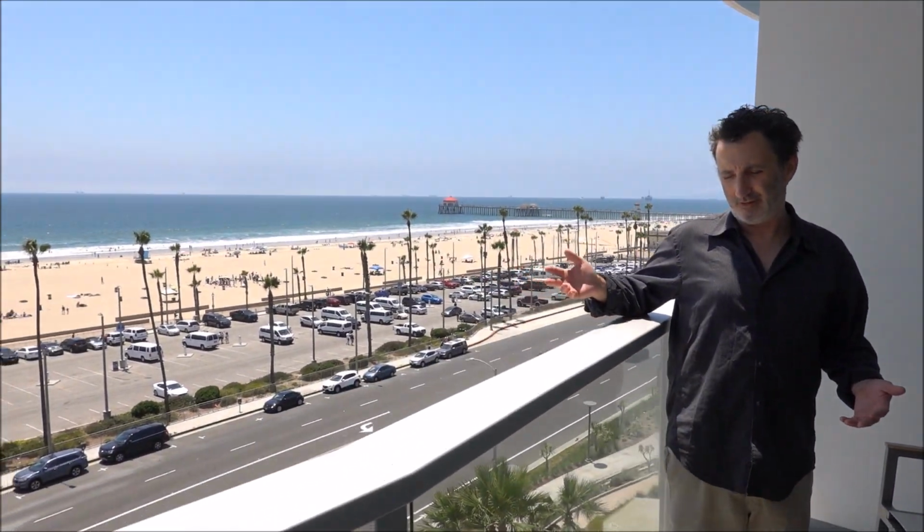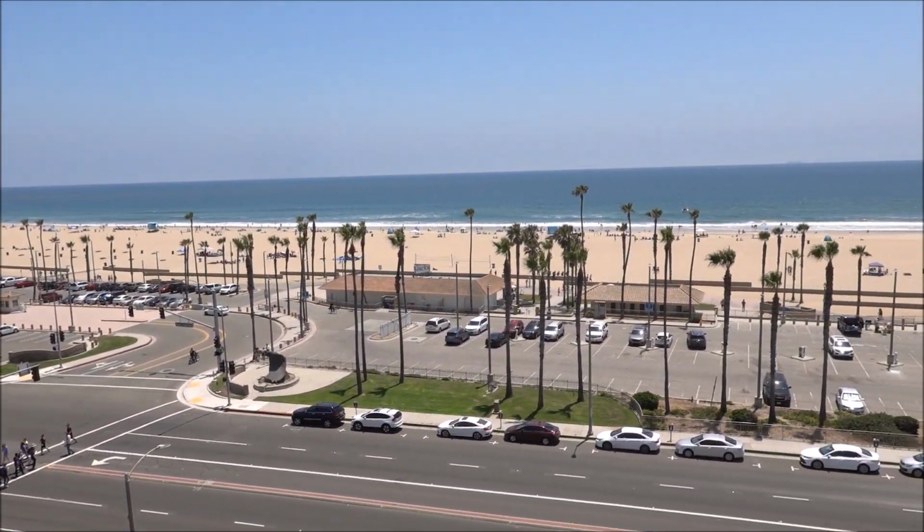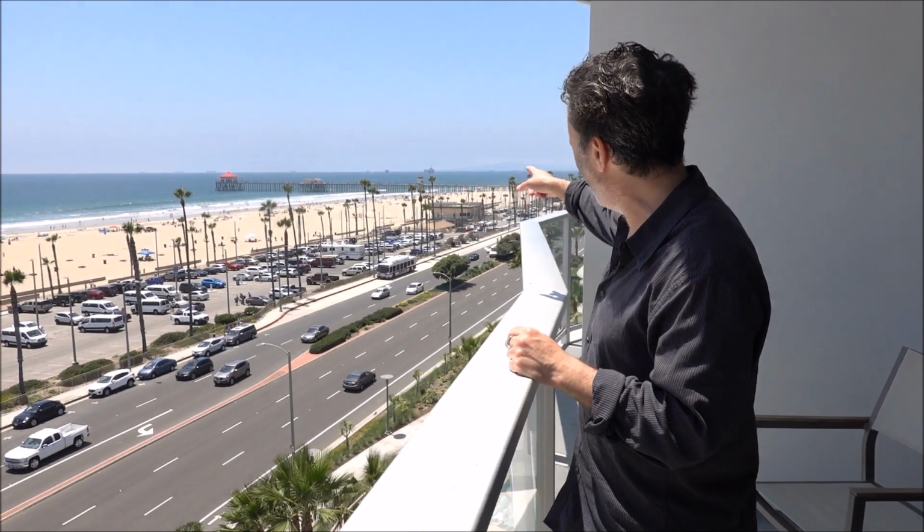So let me get started with what I think obviously is the best feature of the suite, which is this incredible view that we have of Huntington Beach. Sweeping miles and miles view from left to right. Left side is south, and north we see the Huntington Beach Pier, and we're kind of looking up towards the Long Beach area and things like that.